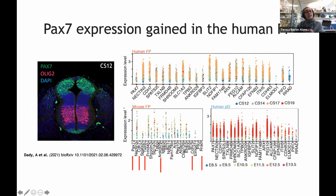As I was saying, this is a specific expression from the human that we cannot really find in the mouse. So with the data that we had, we could now select the cells that we assigned as human floor plate and ask which genes expressed in the floor plate cells highly correlate with PAX7. We did this, and a number of genes pop up. What was nice to see is that some of these are not really expressed in the mouse, suggesting that perhaps the expression of this gene, at least, is bringing some novelty into the human developing spinal cord.